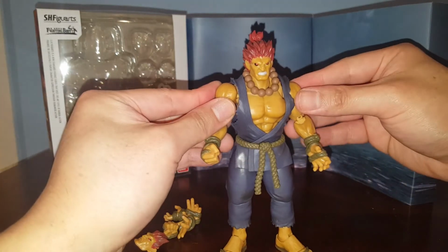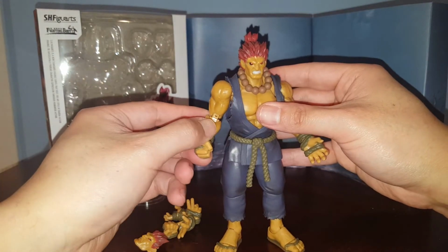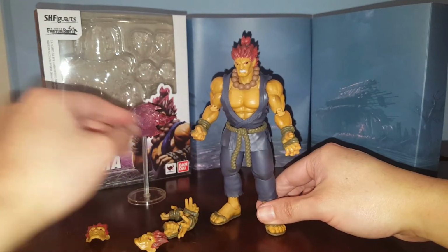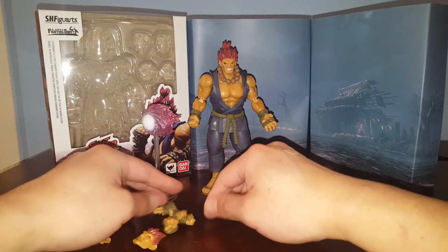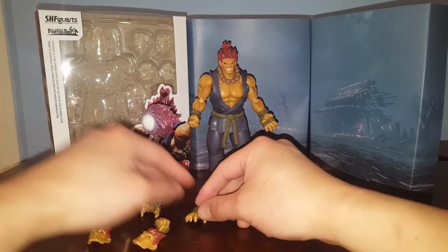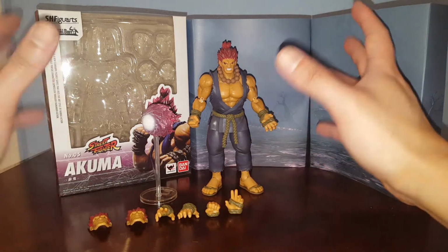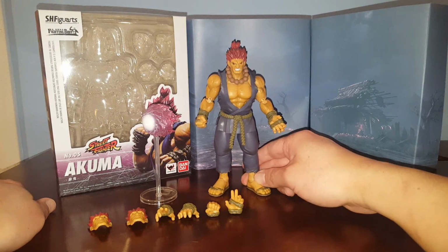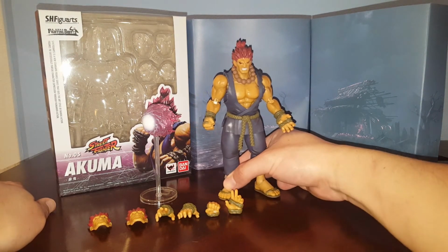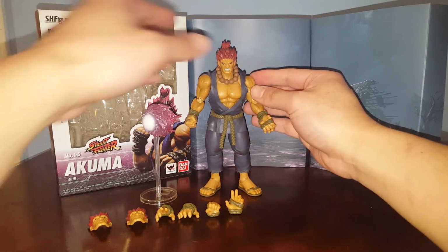You know what? I think it's still a very good figure. Definitely worth like $52. And if you're a fan of Akuma, I think you can't go wrong with this one. It's probably one of the better Akuma figures out there. Especially if you prefer this look over the Street Fighter V look. Yeah, I'm trying to get my hands on the Street Fighter V Akuma from Storm Collectibles and try to review that one. I heard it's a pretty good figure too.